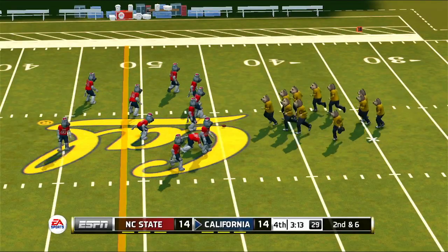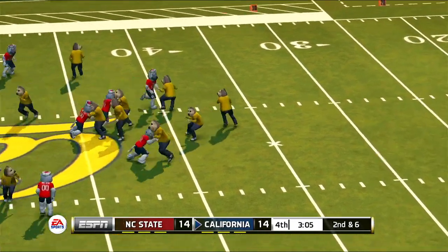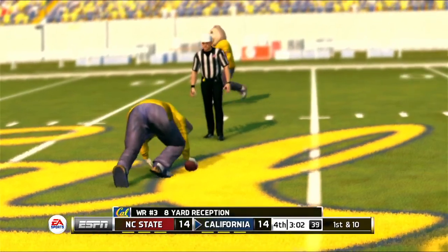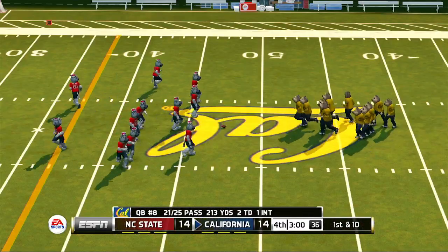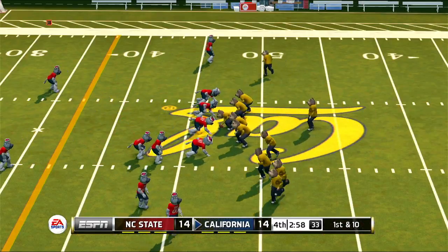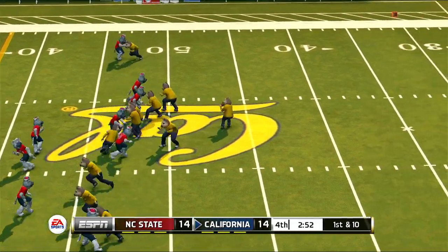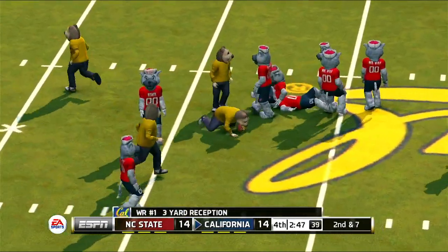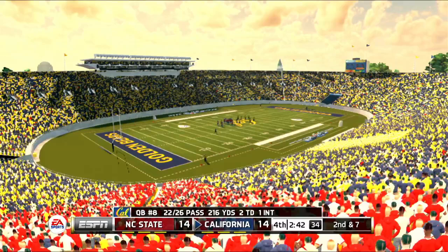Man left, man left. Four down. Ready. Black with five. Nice pitch and catch for the first down. First and 10, ball on the 47. Five guys will be out in the pattern as they're in the shotgun. And he's tackled around the 44-yard line. That'll make it second and 7.